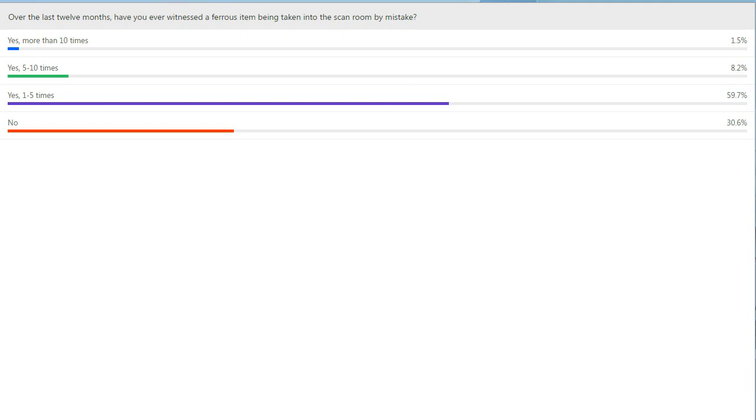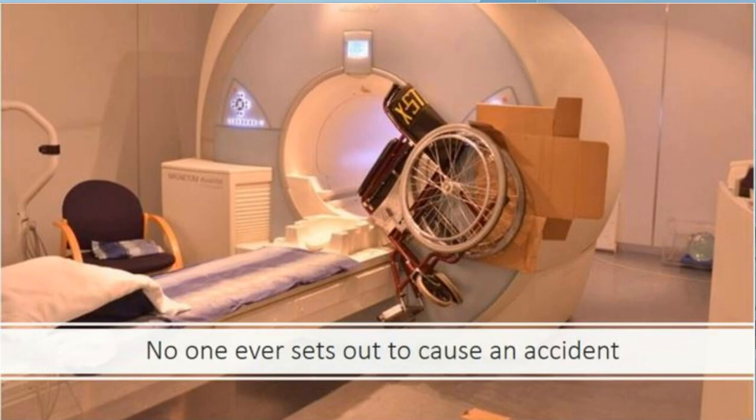This image, I think, sums up how no one ever sets out to cause an accident. Every care but one looks to have been taken to ensure that the patient will be comfortable for their scan. A soft blanket to lie on, a comfortable knee rest, and a chair for any carer or assistant, only to have an MR unsafe wheelchair spoil the whole experience. I always think when I see images of wheelchairs or any other ferromagnetic objects stuck to a scanner like this, where was the patient during the incident and where was the radiographer?